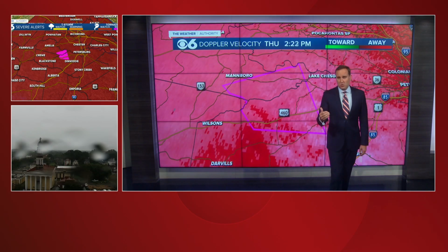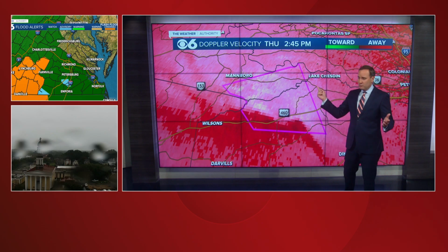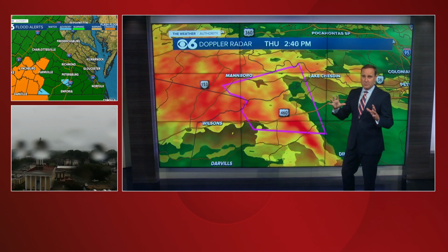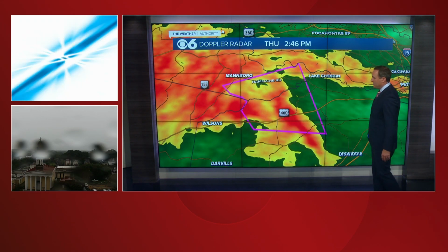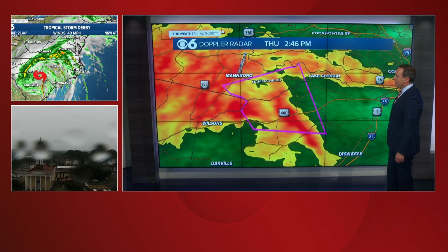The atmosphere is so incredibly humid. The cloud bases are so low. You've seen that. You see the clouds racing by, and they're not even to the top of our tower, even lower than that. So cloud bases are only about 700 feet or so, and so it doesn't take much to get the condensation funnel to become in contact with the ground.